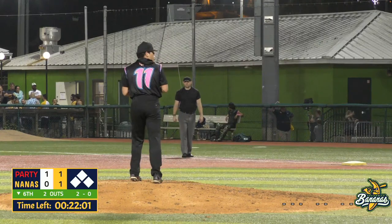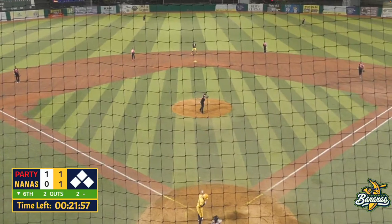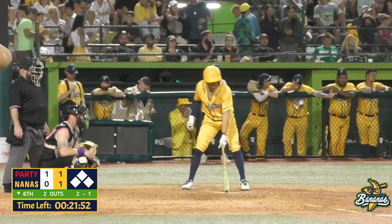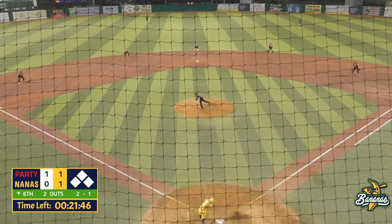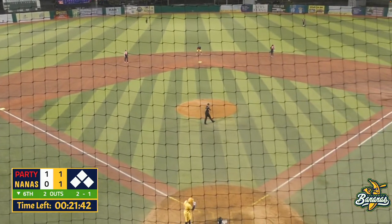And a 2-0 count to Reese Hampton, a dangerous hitter, not a lot of pop. Swings and misses there. He's been pretty much an incredible contact man throughout his entire career. The Banana center fielder, 1-for-2 today with a single, ended up stranded on third in the fourth inning. As he bounces that one foul, count even at 2 balls, 2 strikes.